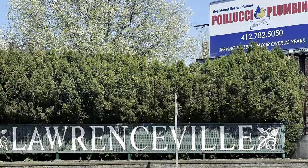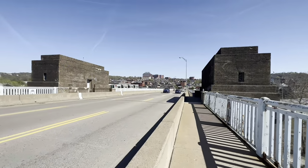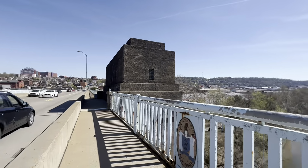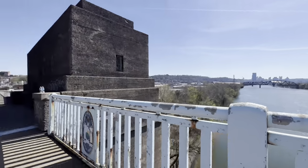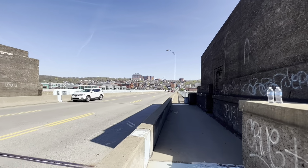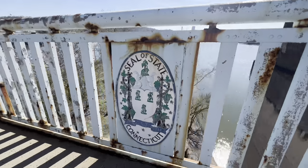We are gonna be staying in Lawrenceville. It was founded in 1814. It's the largest neighborhood area in Pittsburgh. It has an industrial era aesthetic with many restaurants, coffee shops, boutique stores, bars. You guys are gonna see all of that in this video. We enjoyed staying there. We recommend staying there for sure.